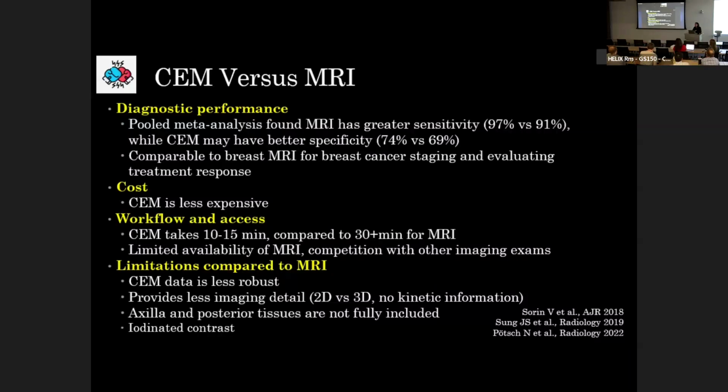So right now, for example, for findings that you call BI-RADS 3 on MRI, you check the T2 enhancement, you check, is it oval, circumscribed, how are the kinetics? We don't have any of that information for CEM yet. And there is work being done on kinetics of CEM. Also, you have a different field of view. So the axilla and posterior tissues are not fully included. So if you have a far posterior cancer, you should definitely do a breast MRI for some disease.